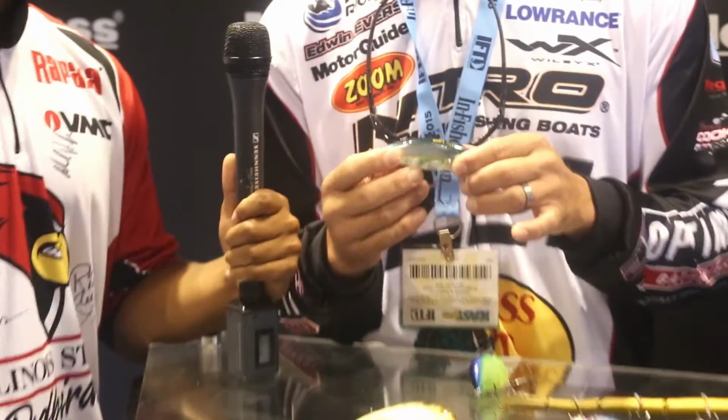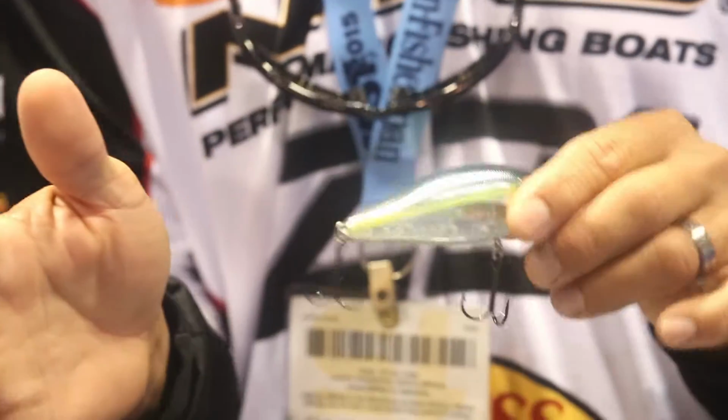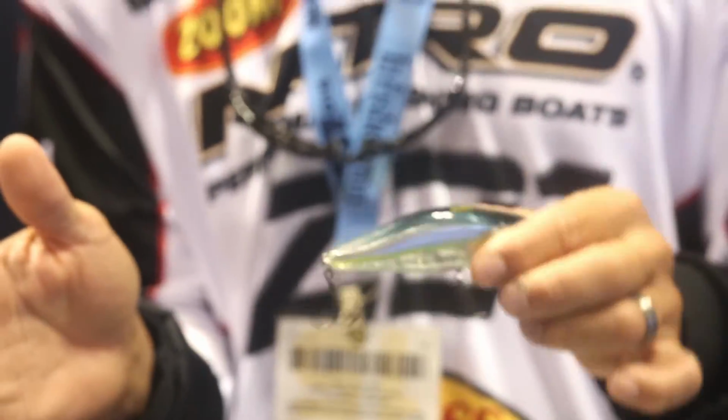That's the exciting thing at ICAST, seeing all the new things that are coming out. Mega Bass this year came out with some really neat stuff that I'm really excited about. This is the iJack. It's a topwater bait, a waking bait that's got a single rattle in it. You can see that rattle is on a paddle, and it's balanced so perfectly. Just the slightest roll of that is going to make a perfect noise.